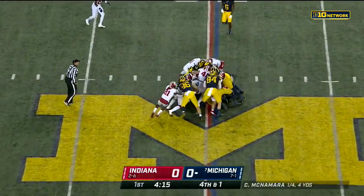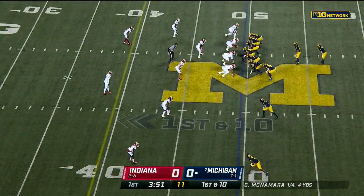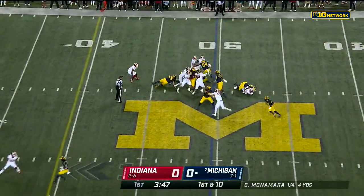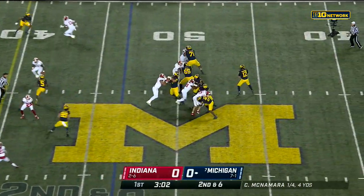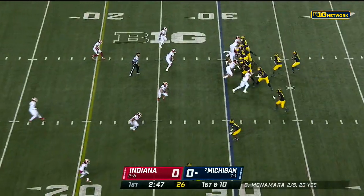McNamara sneaks it, and second effort gets him the first down. Corum comes in. They work out of the pistol on 1st down from midfield. Corum's got it. And spilled after a few. McNamara looks to throw. Blitz is picked up, giving him time to find Andrell Anthony.